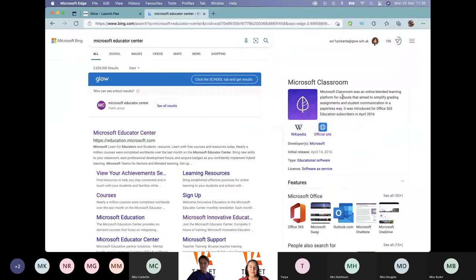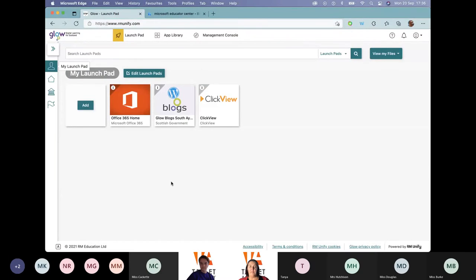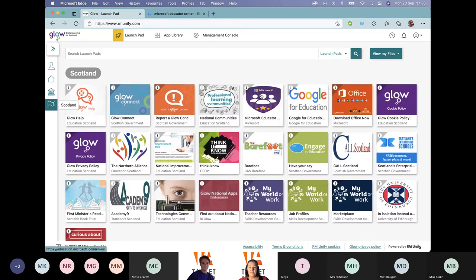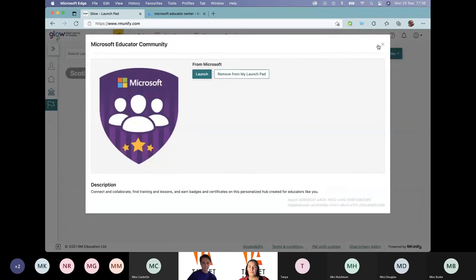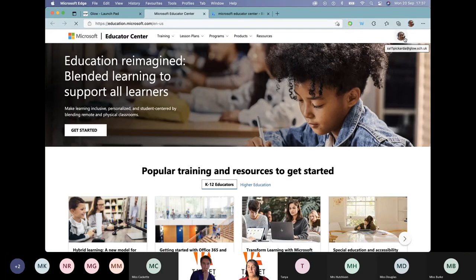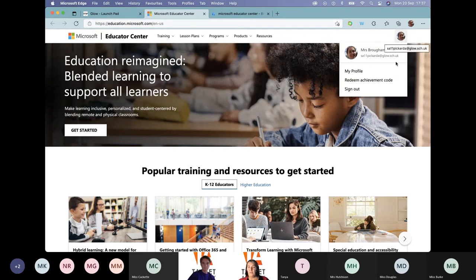So there's a couple of ways to do it. I usually have, I've logged into Glow. So this is my launch pad and I'm going to go to my Scotland launch pad. And there is the MEC there. Click on this little eye in the top left hand corner, add to my launch pad. And I can click on that. Now it remembers who I am, so I'm automatically logged in. So I use my Glow credentials to log into the MEC. And when I click on here in my profile, and then there's redeem achievement code.